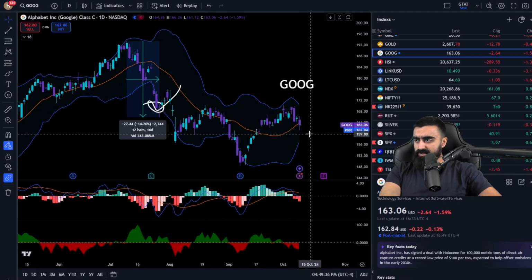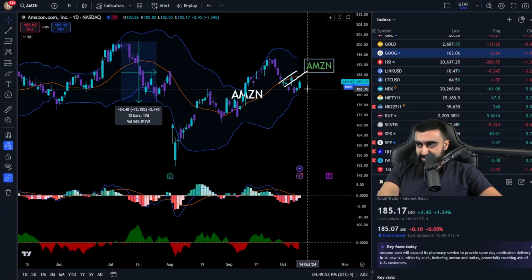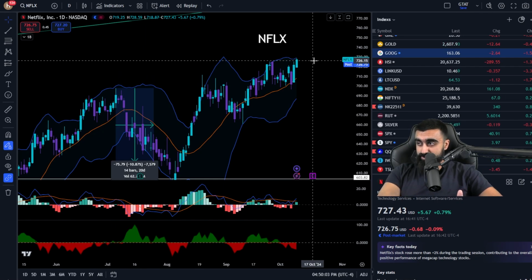Google also, not a great day for Google. It was actually one of the only tech stocks that was this red. And, of course, Google, Microsoft, NVIDIA, and AMD are all chip-related, AI-related companies. Amazon, also one of the losers, did well today. And Netflix continuing to pull the market up, still remaining bullish, making new highs.